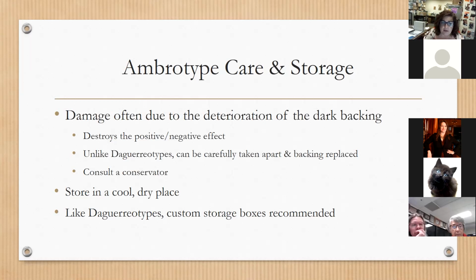Unlike daguerreotypes, you can actually take these apart and replace the backing, but that's kind of an advanced skill, so you might want to talk to a conservator before you do that. Store them in a cool, dry place as well, and like daguerreotypes, they should be placed in their custom little phase boxes.